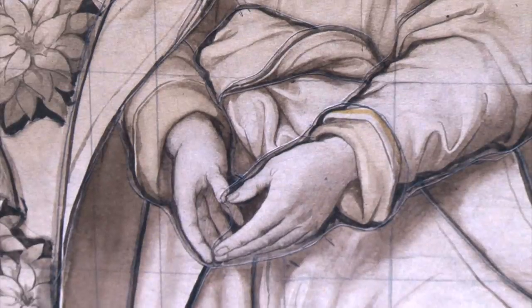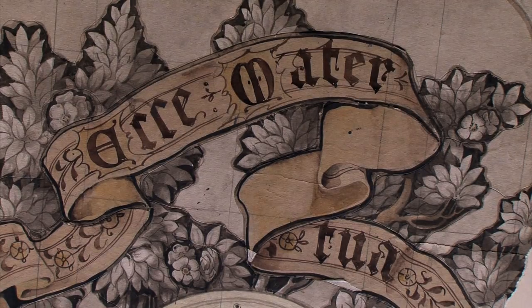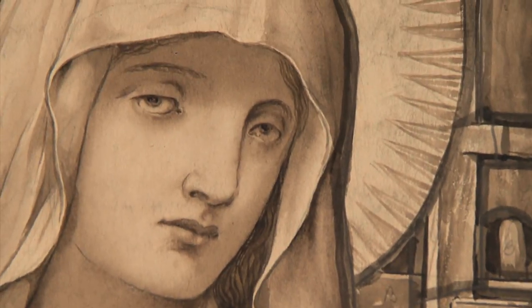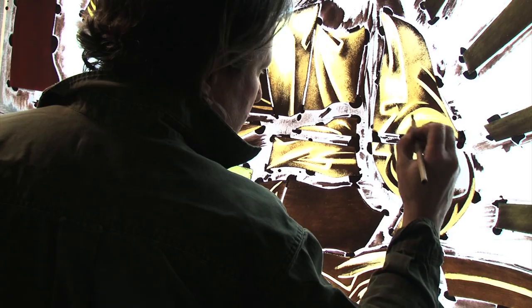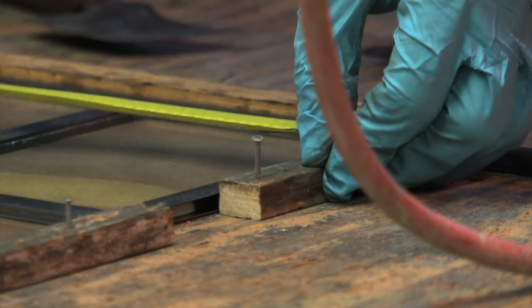Using glass imported from England and Belgium, the artists modeled these windows on the styles of the 1800s and 1900s. The portrayal of the saints would have been taken from a set of templates available to any artist. But a highly skilled team was needed to go from concept to final product.